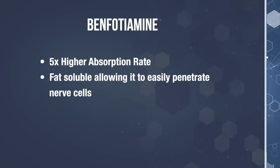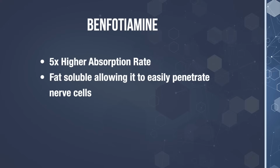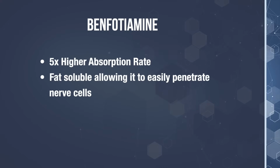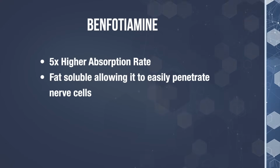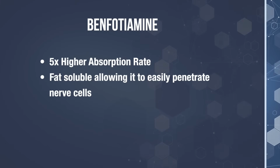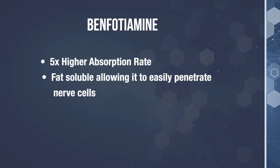This means it can be stored in fatty tissues, which is important because the outer protective layer of the nerve, called the myelin sheath, is made up of 70% fat. So the nerve cells can use the fat-soluble version of B1, or benfotiamine, for repair, whereas thiamine is water-soluble, making it more difficult to penetrate a nerve cell. It also easily flushes out of the body.